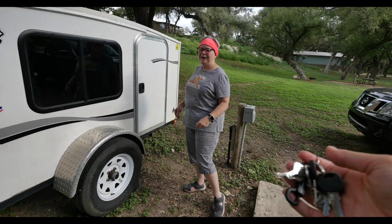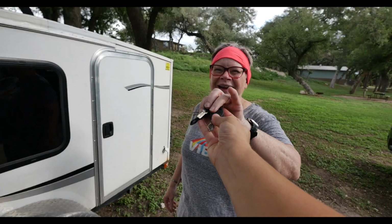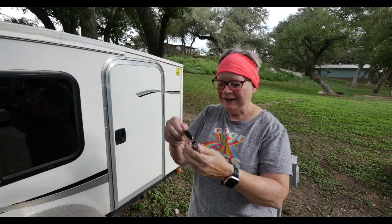We've had some of the best memories in that tiny camper. It's been so fun to travel all over the country, explore, and just be completely free in that tiny camper. It was our gateway into this whole camping world, and we'll forever be grateful. I am pretty excited about the camper and getting the keys, and there's a lot of them.